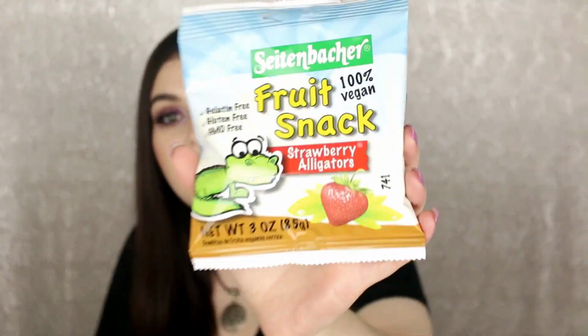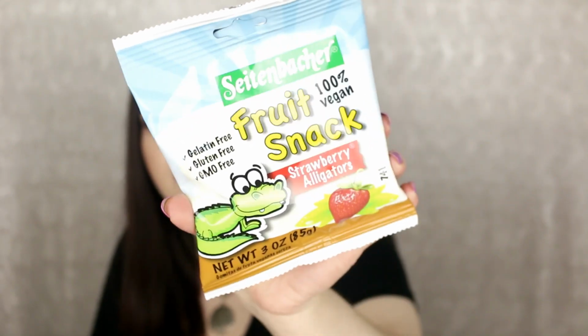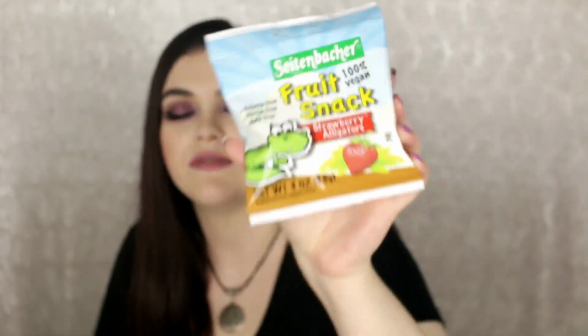This is the, I don't even know how to say this name. I want to say Seitenbacher. I'm probably saying that wrong. It's a fruit snack, 100% vegan, gelatin-free, gluten-free, GMO-free, strawberry alligators. I think this would be fun if you have any kids or if you have a sweet tooth. So I was craving some type of gummy bear, and gummy bears unfortunately are not vegan friendly. They have gelatin in them.